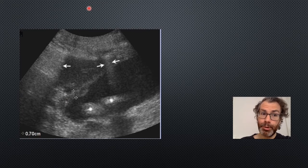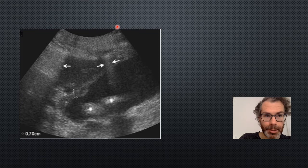So if you pressed with the probe and had a positive sonographic Murphy's, then that would be the three ultrasound features of cholecystitis, right? You'd have gallstones, wall thickening, and sonographic Murphy sign. But I can tell you this was not acute cholecystitis.